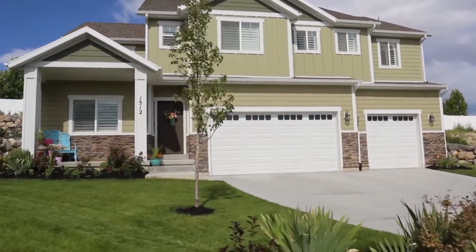Yeah, I actually love this place. I love the view of Timpanogos from across the lake. It's fantastic.